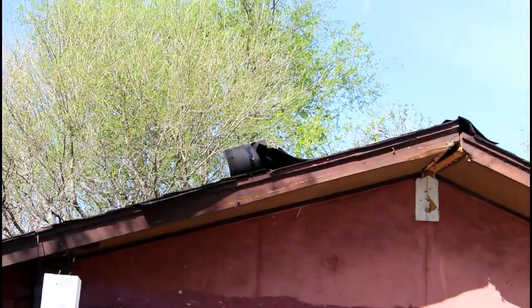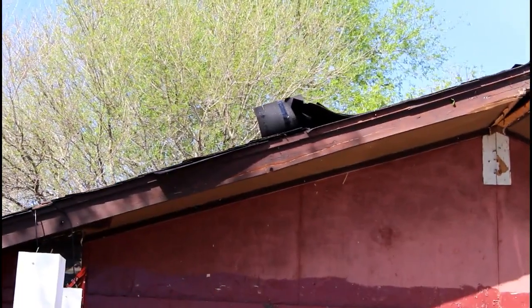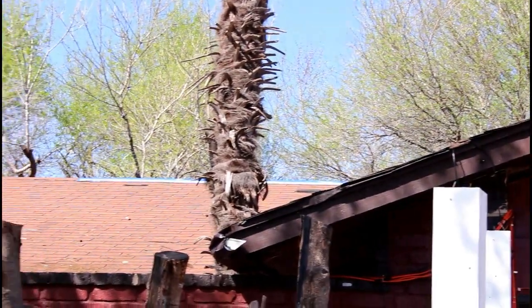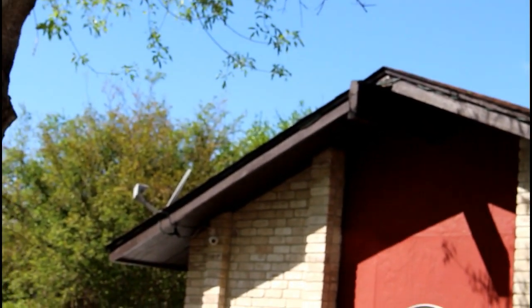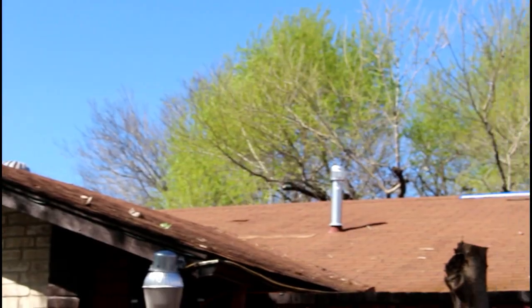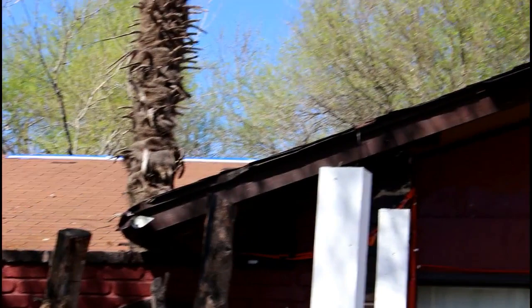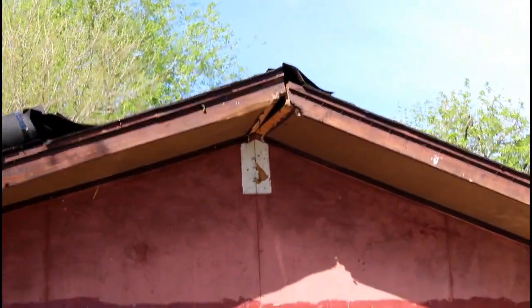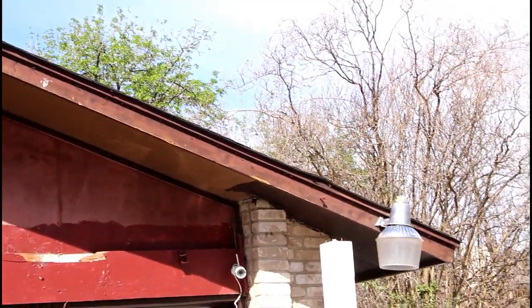And here's another look at some of the damage caused by that tornado last night to my roof. Yes, and the entire roof needs to be replaced now. There's so much damage and so many shingles missing, and plus that big gaping hole where the fireplace was ripped off the roof of the house. So all that needs to be replaced, and then that split right there, all that needs to be replaced.